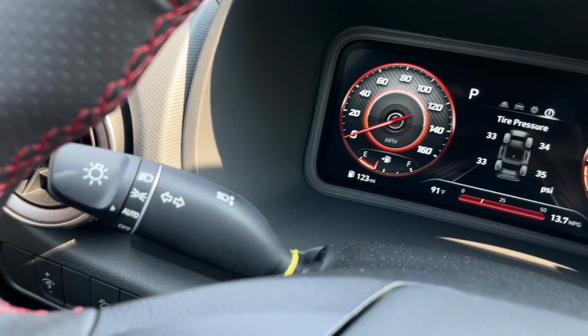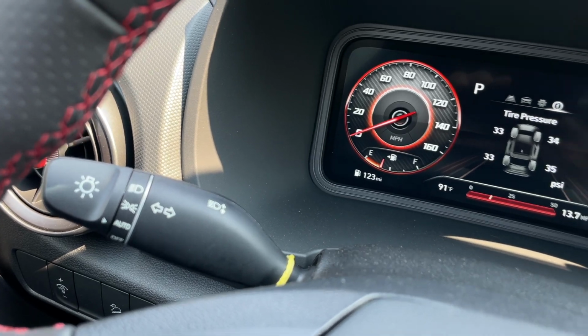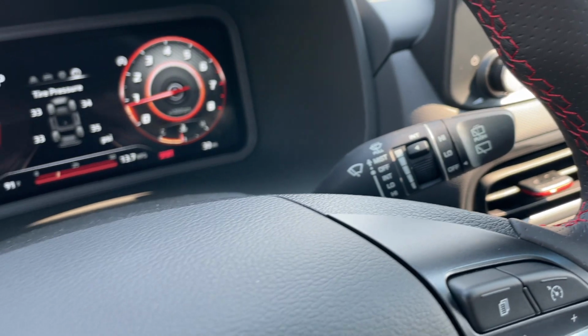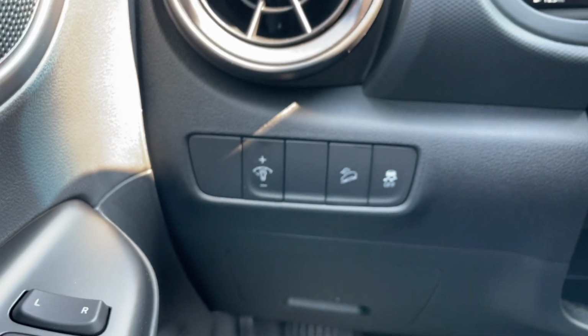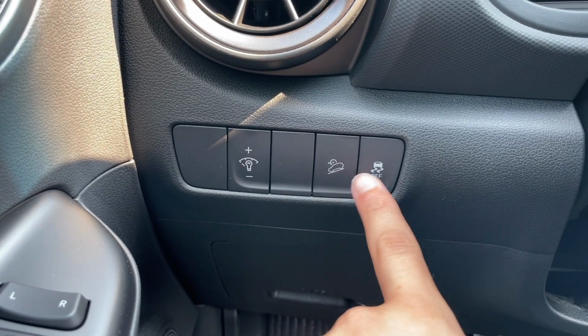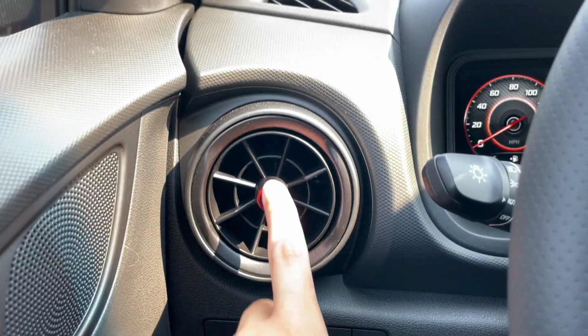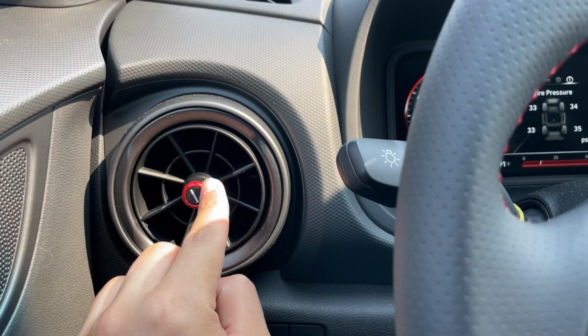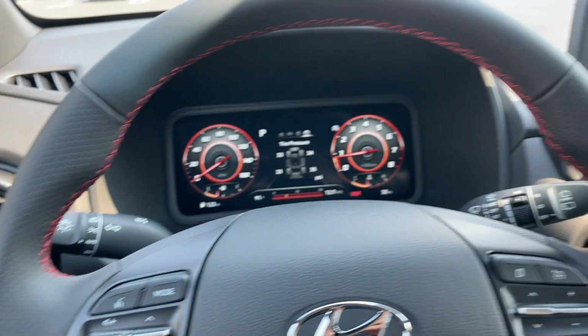And on the left, they're going to be the headlight controls, and on the right, they're going to be the wiper controls for the front and back. And in the bottom, they're going to be a few buttons: brightness control, hill descent, traction control. And the AC vent look very good. It feels nice and solid, and I really like the red touch on the vent.